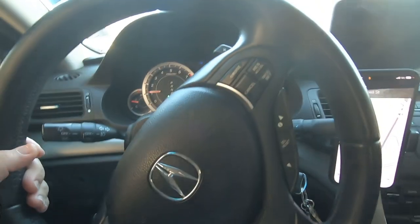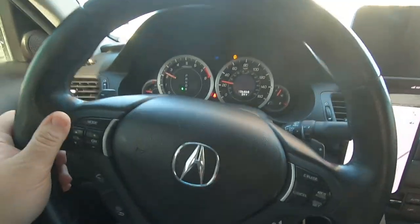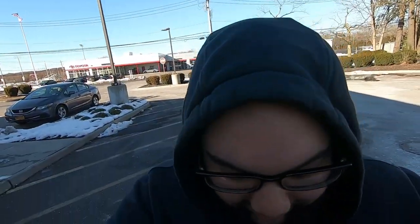The stock cat made this car a little faster than running the PLM one. So I did show you guys why I'm getting my timing done, valve adjustment, all that. I know you guys hear that ticking.